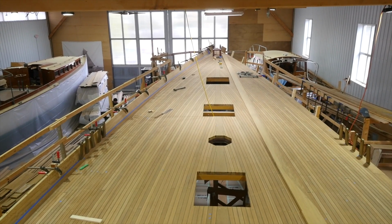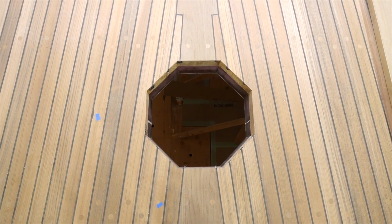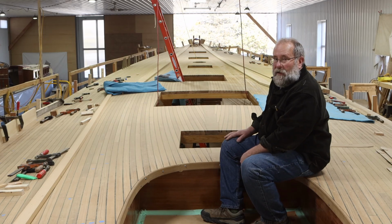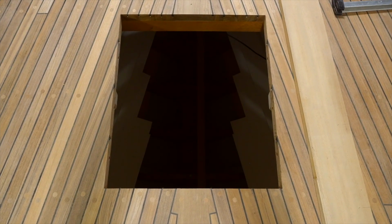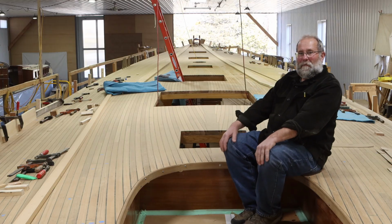The octagonal hole that you can probably just make out is where the mast steps. And forward of that is what was in the day referred to as a booby hatch. It's a quarter of a circle with a sliding hatch. And that's where we stand on deck. Next we can go below and you can see how things are shaping up down there.